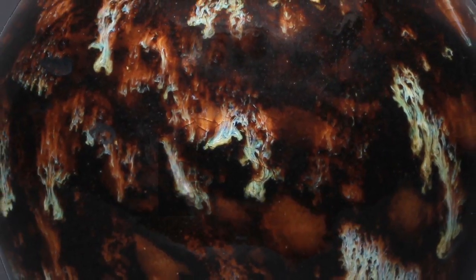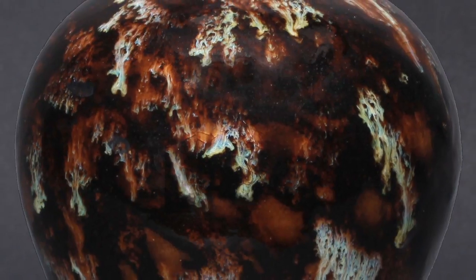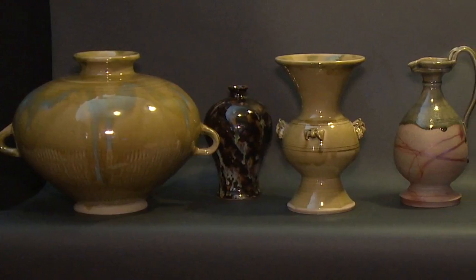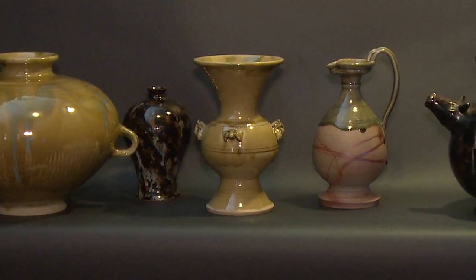This Song period really spoke very deeply to me. The shape of the form and the glaze itself is representative of that time period. The other pieces, although their forms are representative of various dynasties, the glazes are more contemporary versions that I've created on my own. Going dynasty by dynasty, you really understand how everything starts from a cylindrical tube.